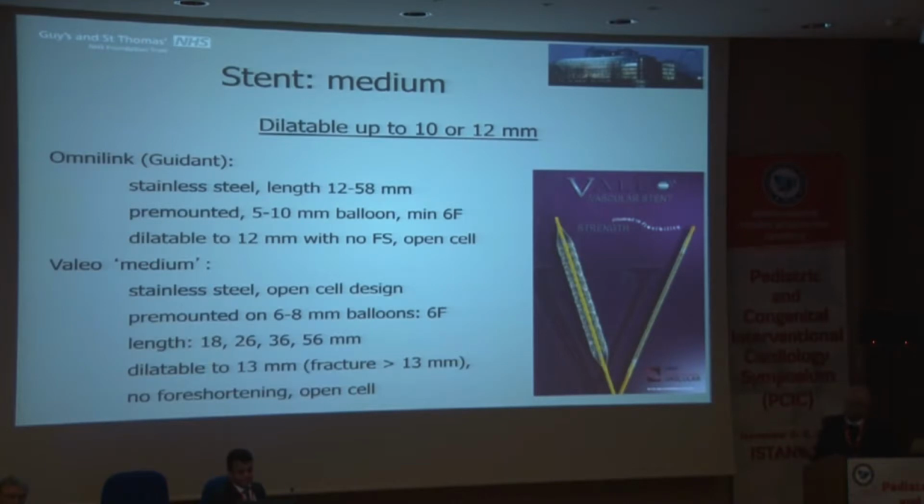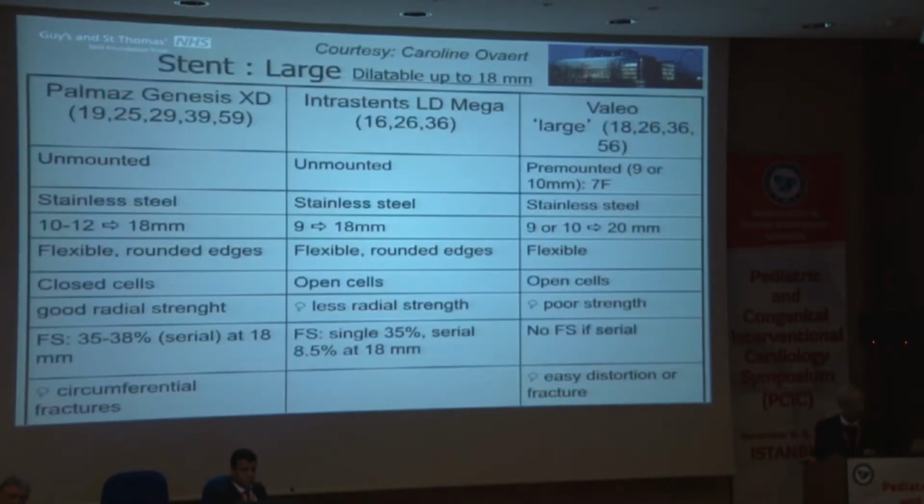But the Valeo stent seems to have become a little bit more useful. There is a Valeo medium and Valeo large. These are stainless steel stents with an open cell design. They're pre-mounted up to between 6 and 8 millimeters, need 6 French introducer, come in various lengths up to 56 millimeters. These medium ones can be dilated up to about 13 millimeters. Beyond that, they fracture. There is no foreshortening because of their open cell design. So these are quite useful stents.